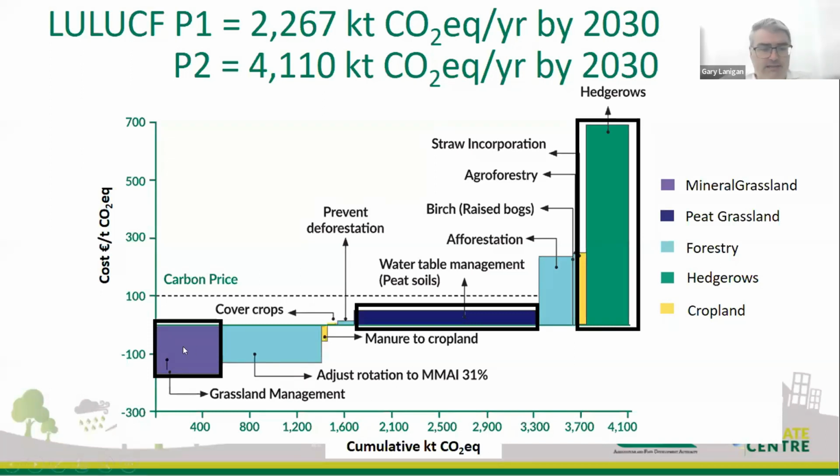We also then have grassland management here. So grassland management, that's things like getting your pH right, getting clover in, getting multi-species swards in on about 760,000 hectares of land. Hedgerows, we're talking about between 20 and 40,000 kilometers of new hedgerows, and then managing existing hedgerows better, allowing them to grow out a metre and up a metre. And that can again deliver a reasonable amount of mitigation.